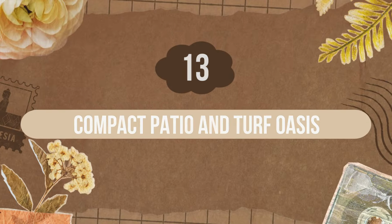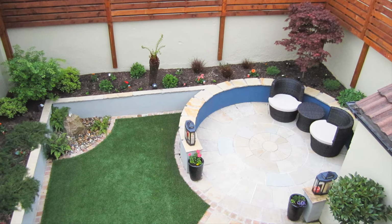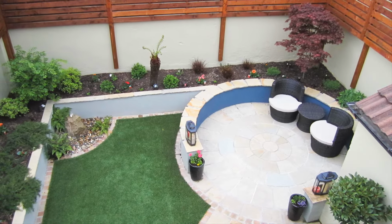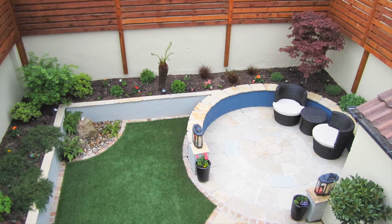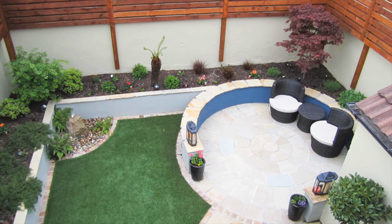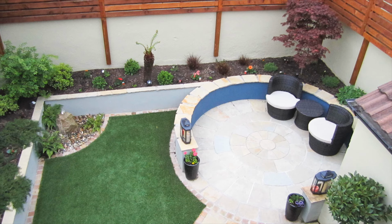13. Compact patio and turf oasis. Finally, for smaller spaces, this design perfectly illustrates how to create a highly functional and low-maintenance oasis. A compact area of artificial turf provides the feel of a lawn without the work. It gracefully flows into a circular paver patio, providing a dedicated space for relaxation or entertaining.